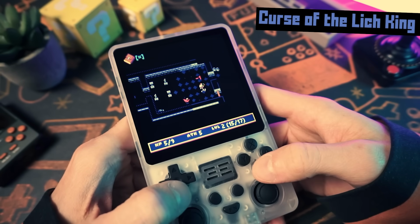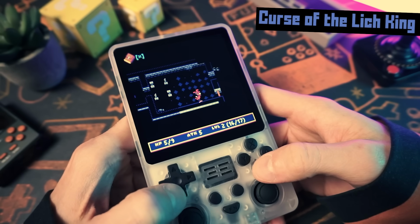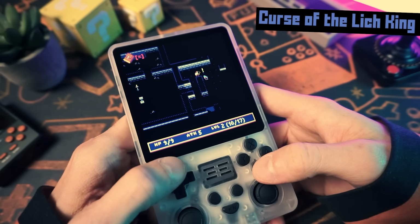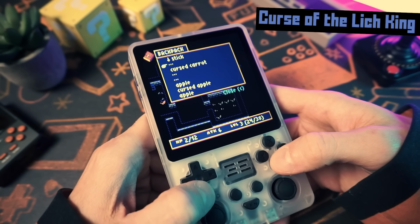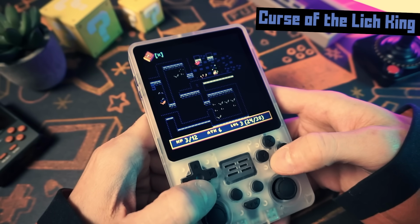If you enjoy strategy and that kind of satisfying loop of gathering loot, fighting bad guys, leveling up, and eventually dying a horrible death, this game will scratch that itch. Just don't forget to bring an apple, because apparently they heal wounds.